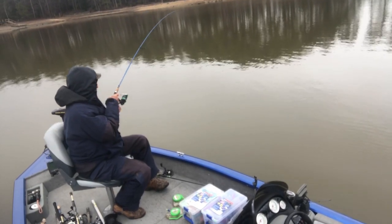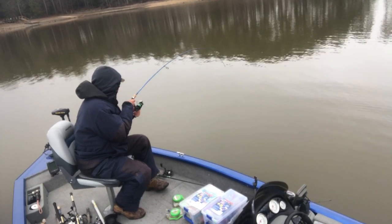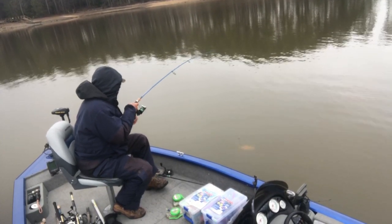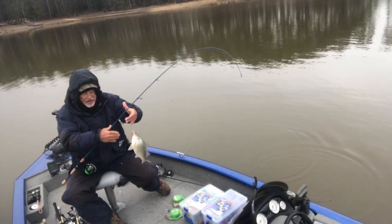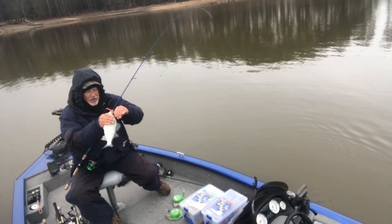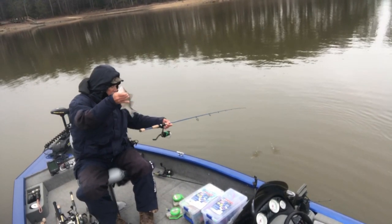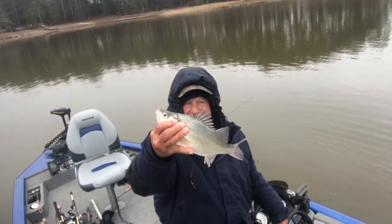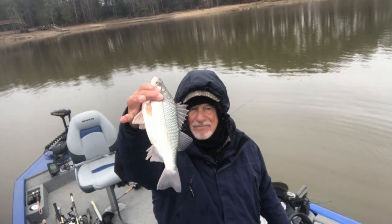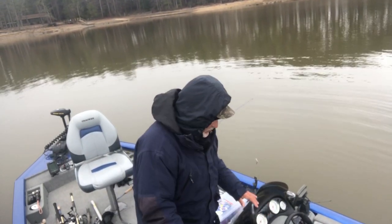Hey, that's a good one right there. That could be a bass. Oh, it's a big old slab perch. Look at that. What? People. He hit a doggone orange Gup shrimp. I went to orange because of the dingy water. Look at the size of this perch. Huh? Look at the size of that perch. That, my friend, is a jumbo super dog supreme magnum.